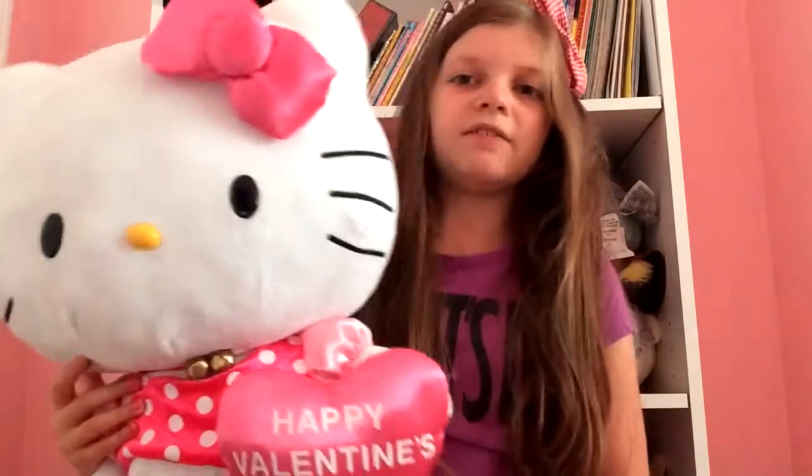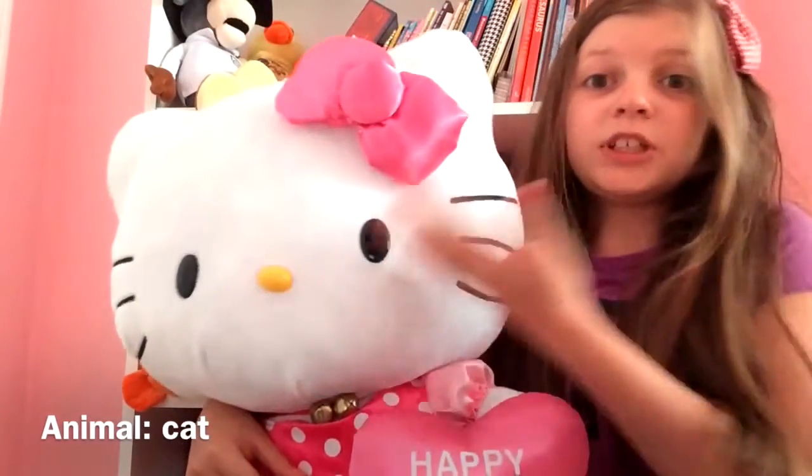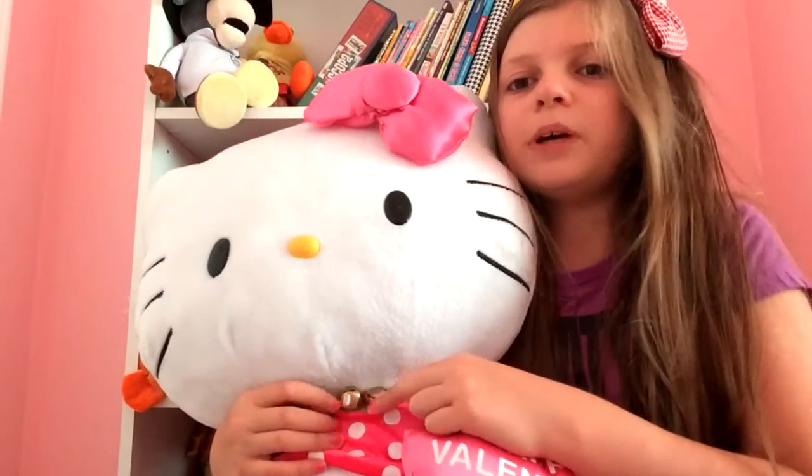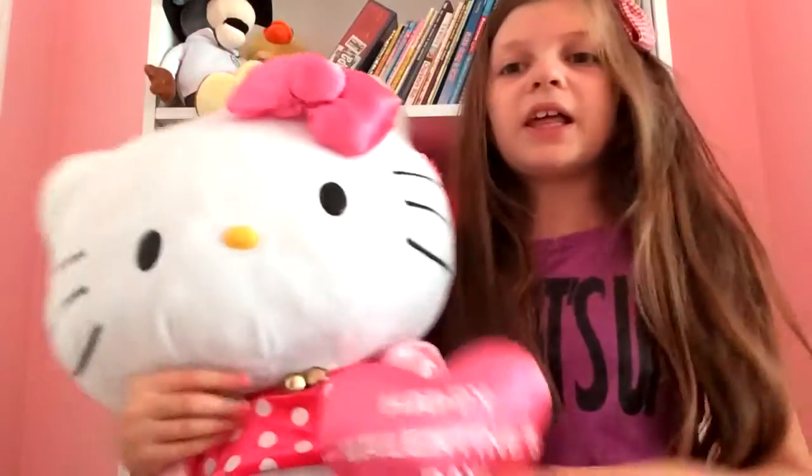So at number 9 on the list, we have Hello Kitty. She is pretty big. She is the Valentine's Day edition. I'm not sure where I got this from, but I do know that my mom and dad gave her to me for Valentine's Day. She's a cat, obviously. And I don't know if you noticed, but I put these two bells around her neck for like a pretty necklace, and I like it like that.